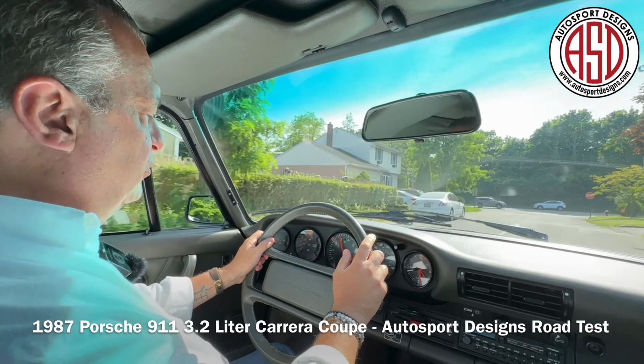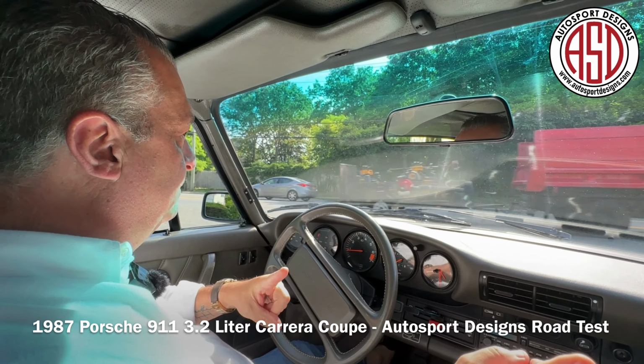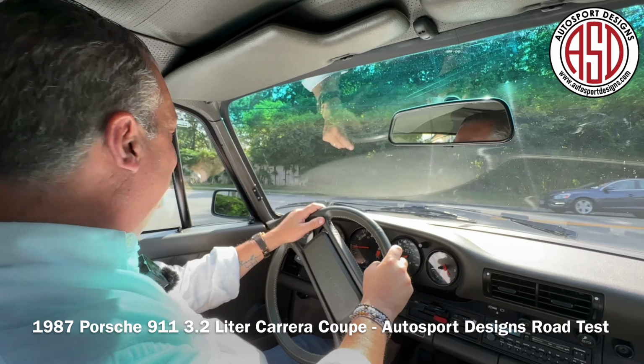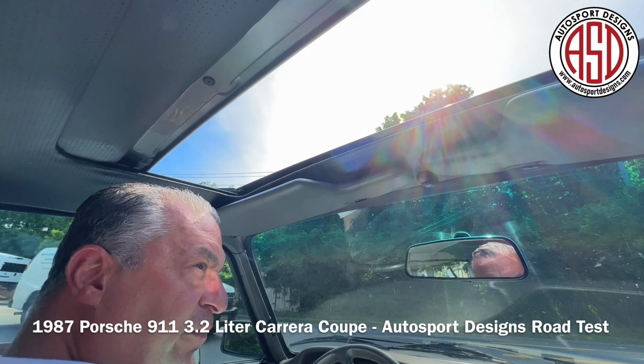Clutch and gearbox are really good. Obligatory: tally ho, from Stuttgart. So let's try the lovely sunroof.